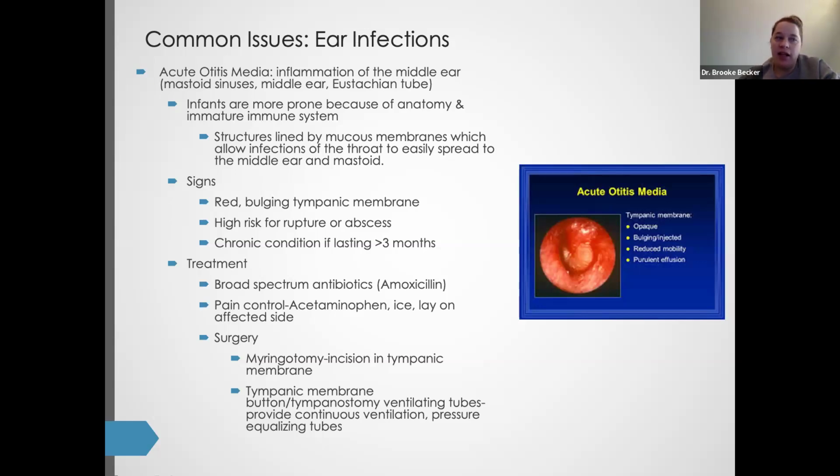And then, like I said, if they continue to get ear infections, it's lasting 3 months or longer, or their hearing or other things are affected, then they get tympanostomy tube placement, which is essentially they go into the tympanic membrane, do a little cut, drain that fluid out, and then put in a tube. So that way it can continue draining.